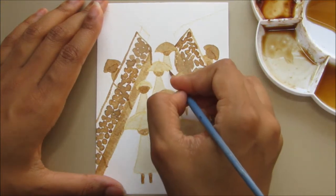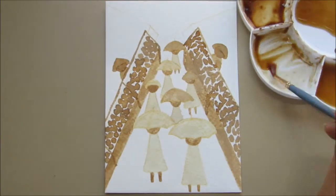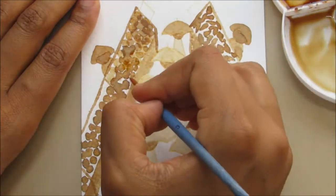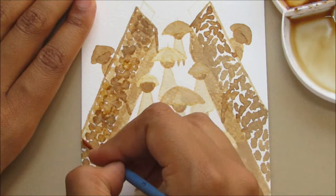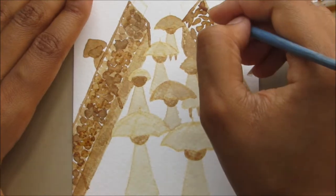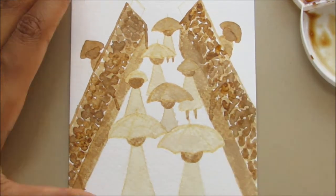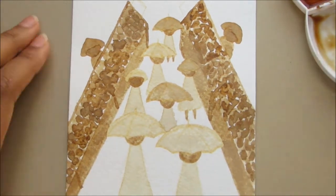So basically I just gave it a very light wash of coffee using a biggish brush. I think I used the size 8, not the size 12. The 12 was too big and juicy, so the 8 was a bit easier to control. And when I put the wash down, I made sure to not do too many passes with my brush so that it wouldn't pick up the coffee. So it was just a few strokes of the brush, and then I lined it once that was dry. You can see that it's slightly blurry, because the coffee doesn't really lift, but it does kind of lift when you go over it.